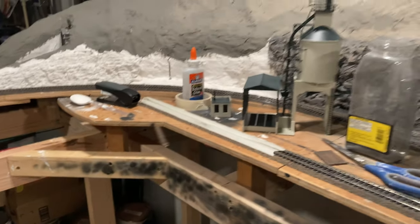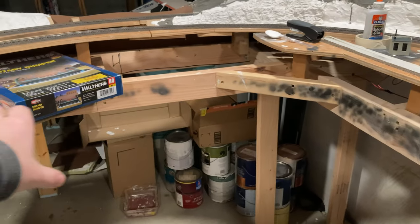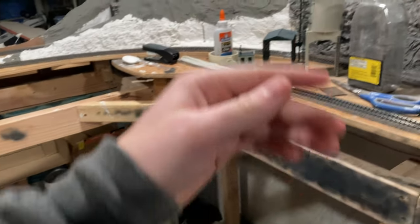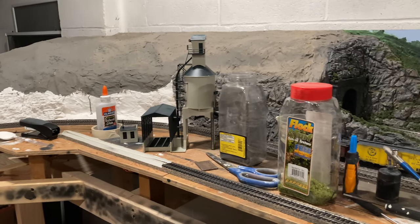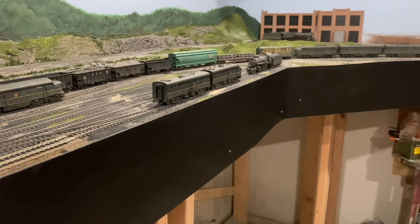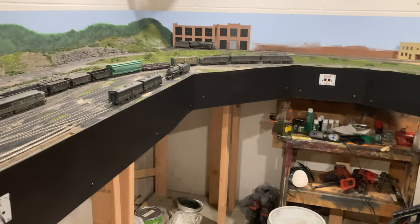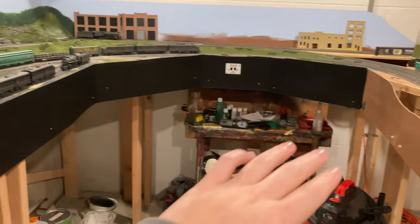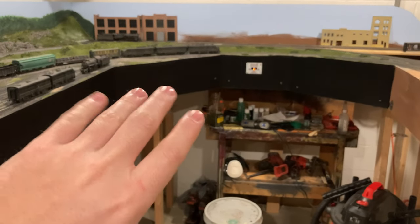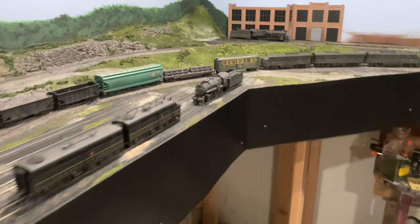Now I'd like to get this back section done before I put the new benchwork extension in here and fill this in, because it's going to be tougher to reach the back. So I want to get at least the base layer of scenery in back there so I can get that moving. Another thing that's new, I did paint some of the fascia black just to see what the finished look is going to be. I really think it's going to look nice once I get all of it painted black and have it kind of give a nice view break into the scenery. So I think that'll finish it off nice.